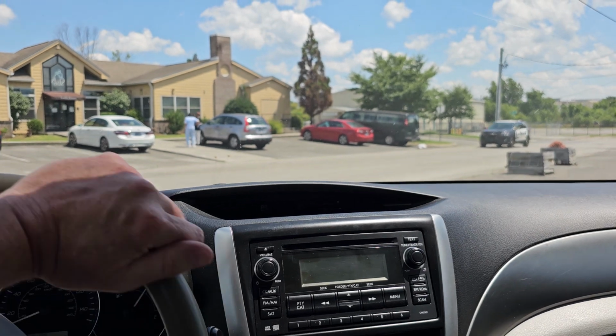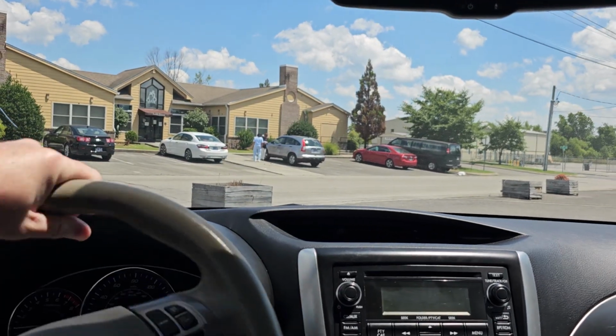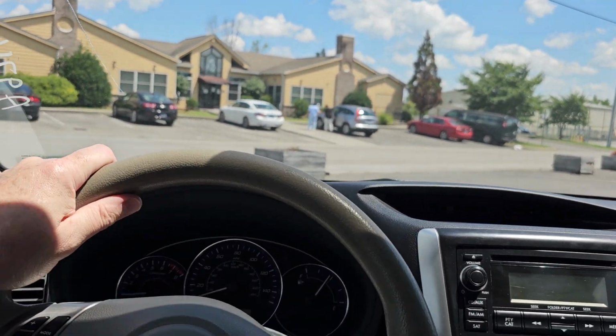Let's check out the Passat wagon. That's another one we grabbed up. And you want to talk about cheap? That sumbitch was cheap.